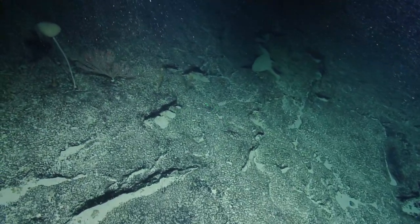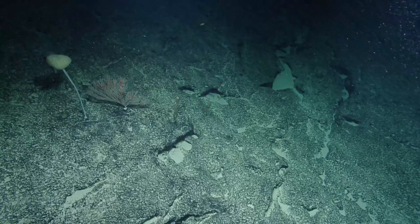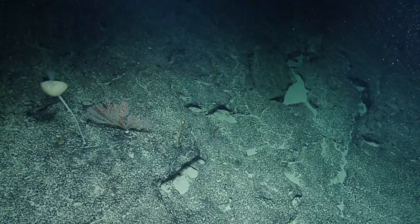Roger. I'll be more specific with my flower sponge names. Large pollen.